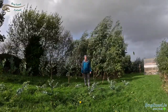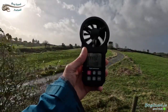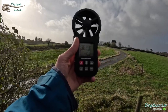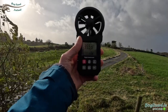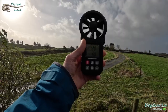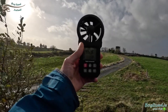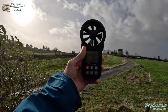First real gale of the year. Not sure if that'll come out. It's currently gusting around 45 kilometers an hour, strongest gusts maybe touching 48 there. Yeah, 48, 49 are the gusts.